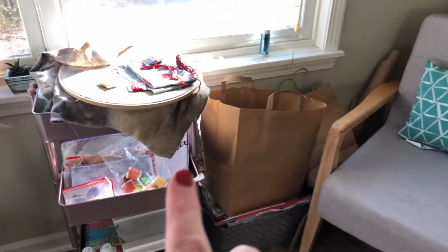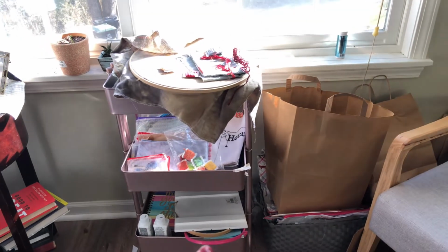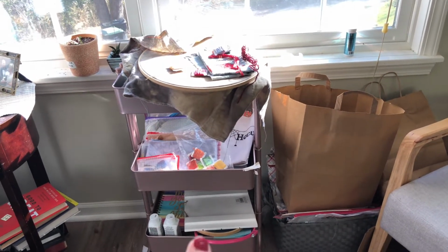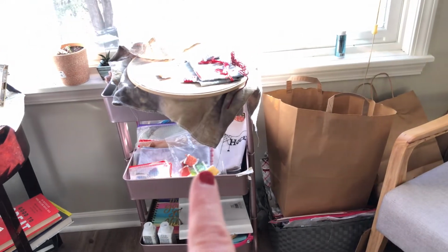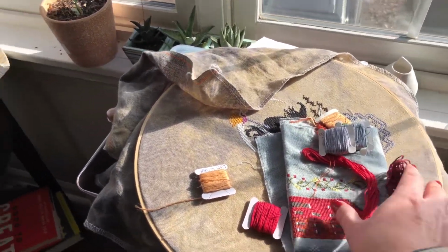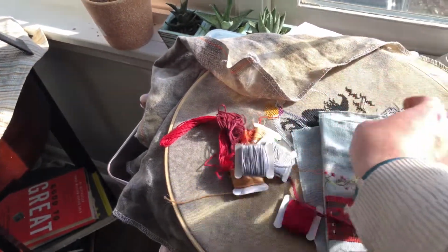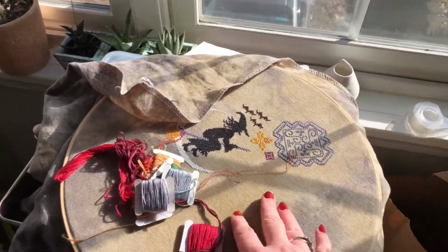And then over here, we have my cart. On the bottom of my cart are just some hoops. Then I have some whips here on this part. And then obviously this is my Halloween Quaker. This is my finished piece, and I do have a finishing drawer that I will show you. But here's my Halloween Quaker.